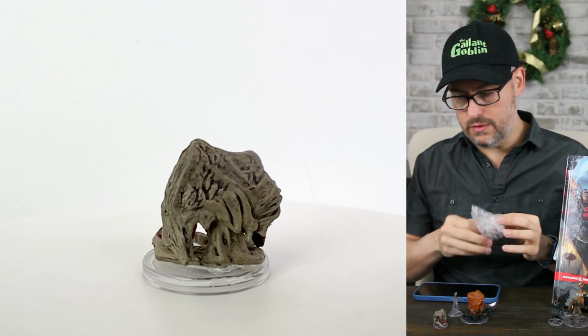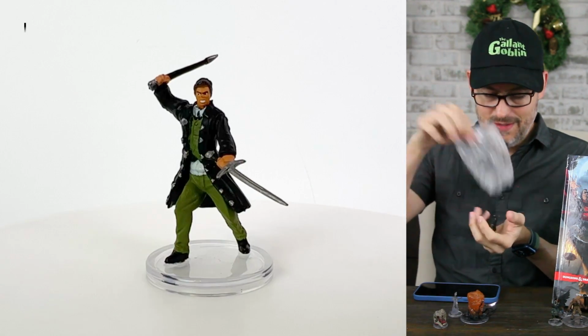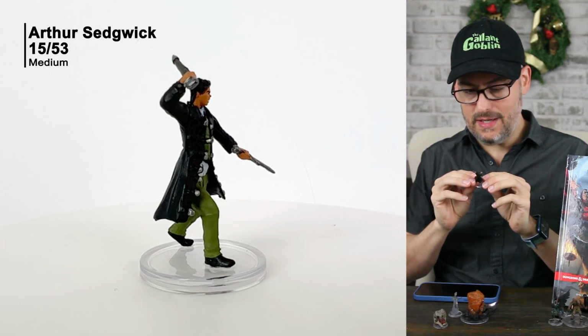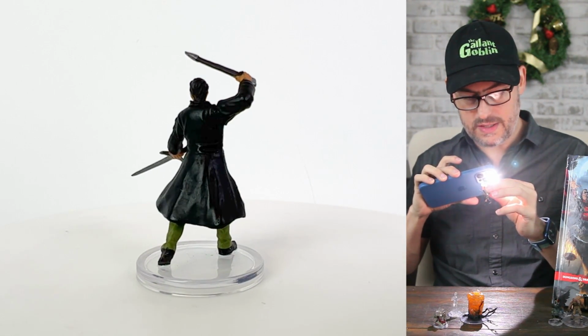And we've got one more in here. We've only got the 2 really heavy boxes left after this. Here we have another cool PC mini. Very orange skin. This is Arthur Sedgwick.